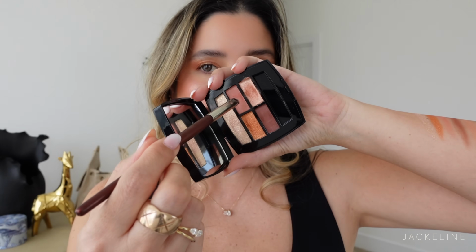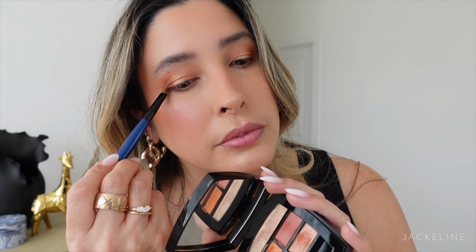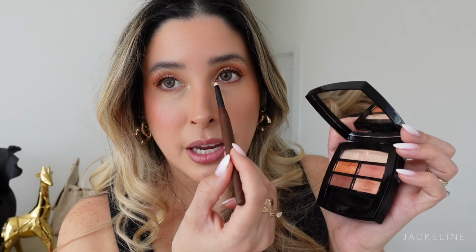BK Beauty 204 brush, and I'm going to take this shade on the lower lash line. Sonia G flat definer, and this shade I'm stamping at the roots of the lower lash line. I'm just tapping this shade here on the inner corners. All mascara and eyeliner already applied off camera, and this is the eyeshadow look. Like I said before, very bronzy.